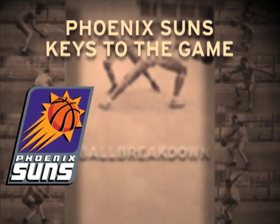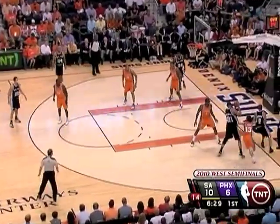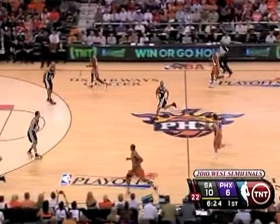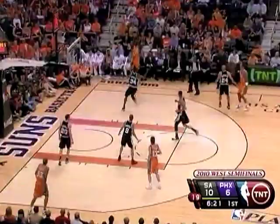So let's start by going over the Phoenix Suns' keys to the game. Number 1, the fast break. With the Suns, everybody runs, so you better get back. Here, they don't attack the basket. They had a 4-on-3 and you might think you're okay with your defense, but they're going to space the floor, head to the three-point line and get a 3, not a layup.